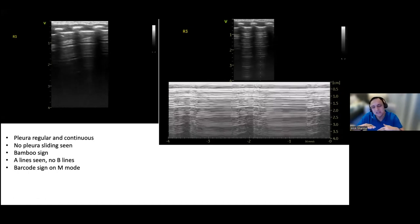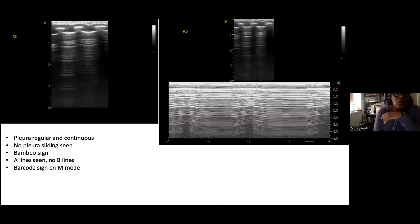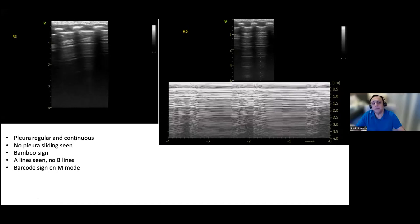Now, can I just ask, is your baby positioned left down, or is the baby supine? Okay, so you have a small air bubble there. That's fine. It's a very small air bubble.